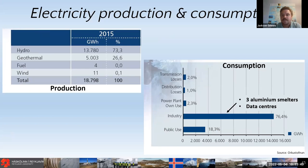The consumption levels. So even though industry might be a smaller fraction of the heat use, it uses most of the energy produced.